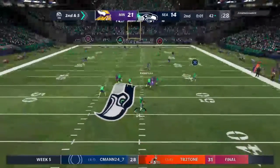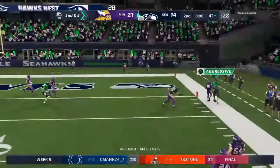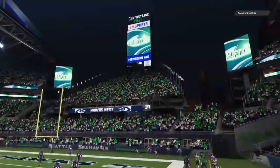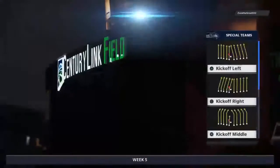It's Wilson. He's airing it out for Williams. And this one taken in on the right sideline, but not in the field of play. They say it's incomplete. The throw led him a little too far. It brings up third down.